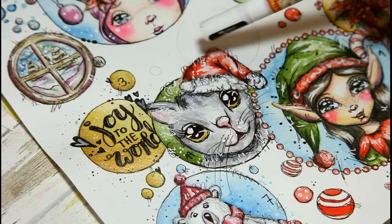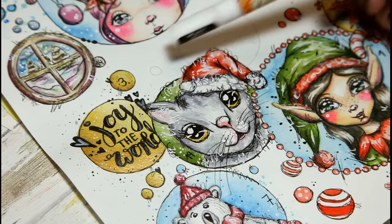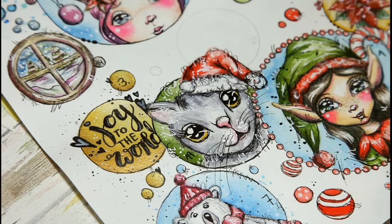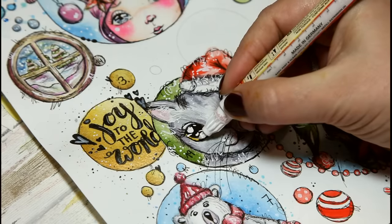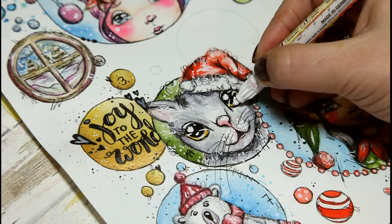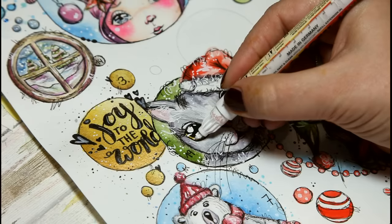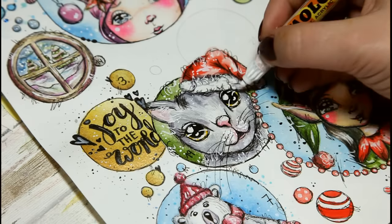Today it is December 19th and this is the spot we're going to fill together today. And for today I decided to create a cute little Christmas kitty. Because if you know me, you know that I love cats.